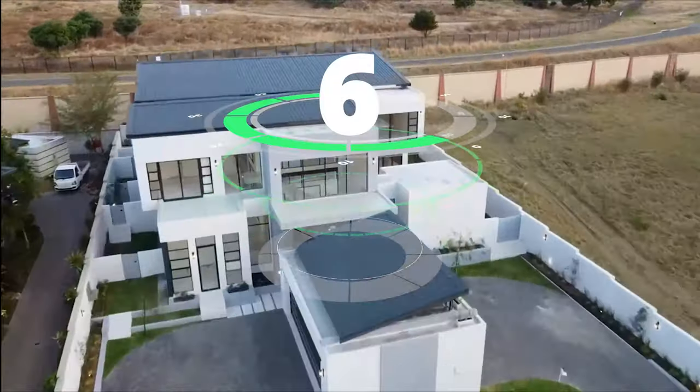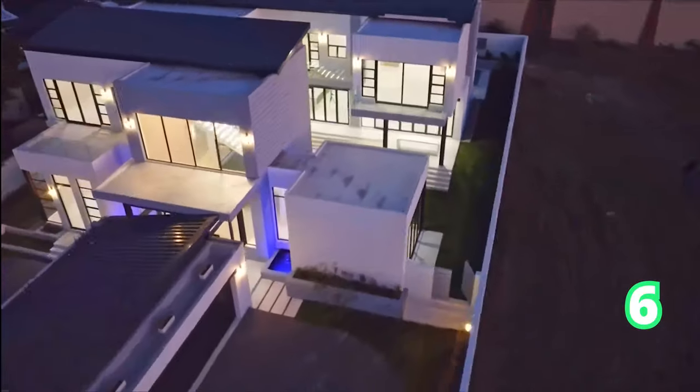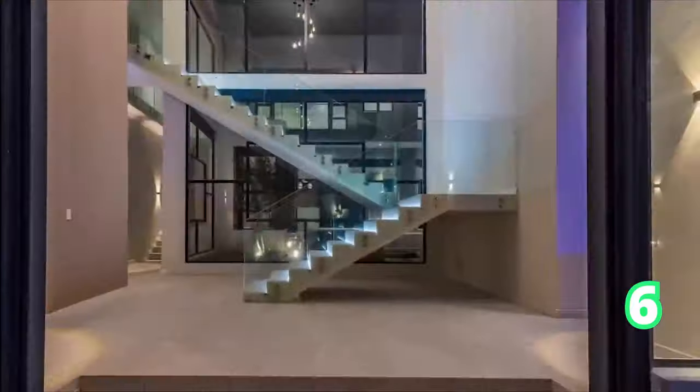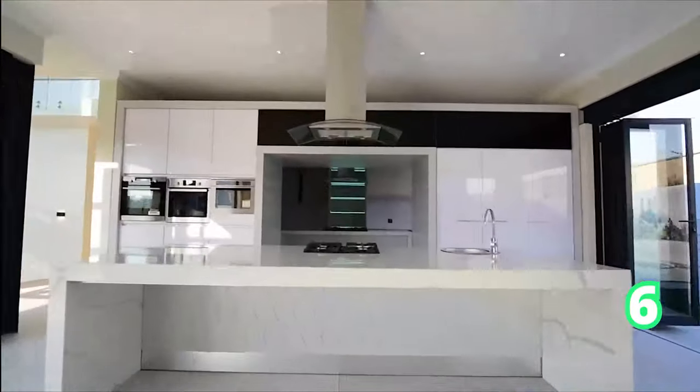And now we have a five-bedroom house in Waterfall Country Estate, five bathrooms and three garages. This is in a prime location close to one of the top schools, Redham House School. Of course, this is on the estate, and it is setting a new benchmark in futuristic and modern living style, as you can see over here.